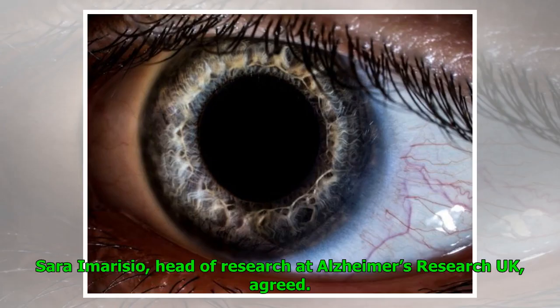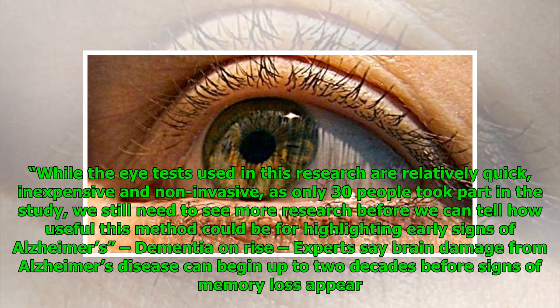Sarah Mauricio, head of research at Alzheimer's Research UK, agreed. "While the eye tests used in this research are relatively quick, inexpensive and non-invasive, as only 30 people took part in the study, we still need to see more research before we can tell how useful this method could be for highlighting early signs of Alzheimer's."